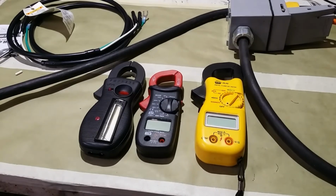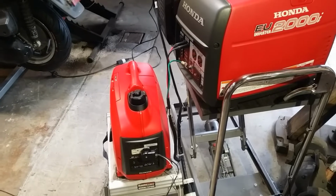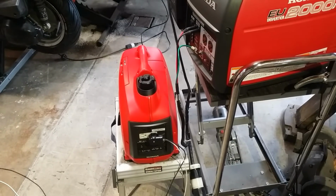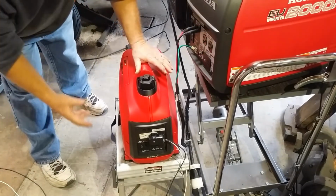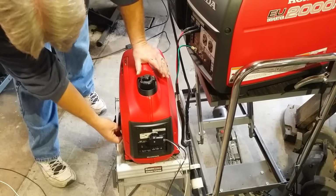All right, how are we going to get this started? Well, it's time to start firing generators up, and then we'll put the meters on. So the EU1000, we'll make that one first. Most of these have run yesterday, although these 2 were in storage for a year. Took about 20 pulls to get fuel up there, but it's all good now.